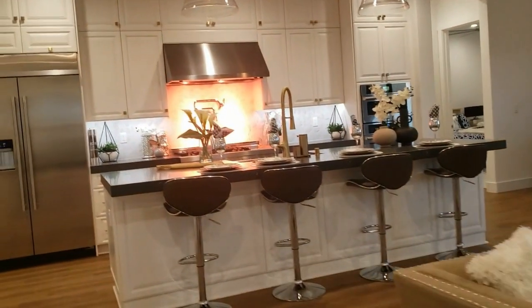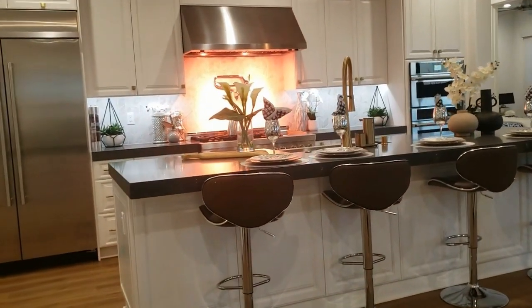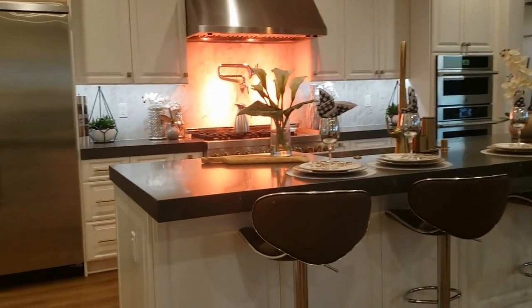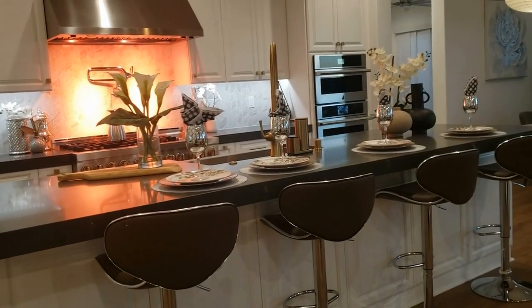And then this is a kitchen right here. The island has plenty of room in it. This was a major upgrade that the homeowner put in. And then off to the side is a half bath.